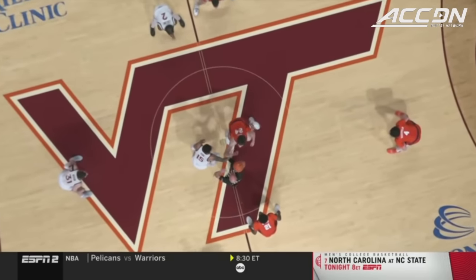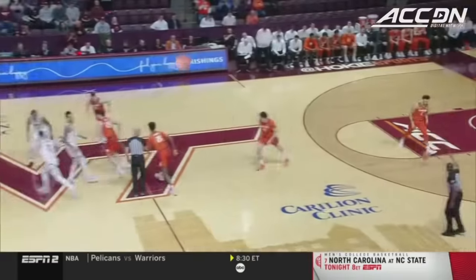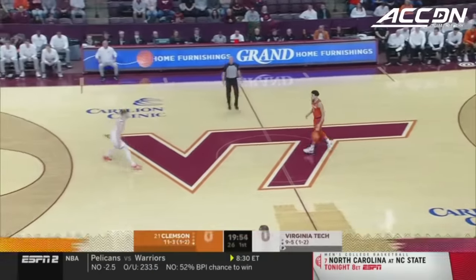Singing Enter Sandman to himself at the center circle, ready for the tip. He seems fired up for this game, and he wins the tip dramatically, knocking it back to Clemson's Chase Hunter.